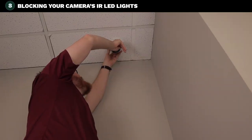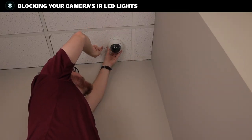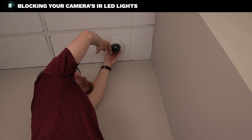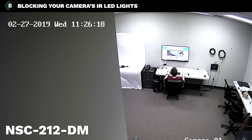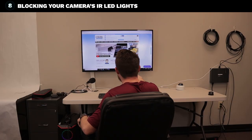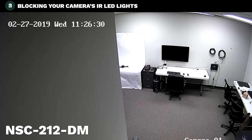Look, this is me installing a camera in our production room, aimed toward our computer. I didn't want it to be super obvious that the camera was there, so I tried to position it behind this little nook here. So here I am sitting at the computer. The camera's placement isn't ideal, because half the field of view is taken up by that wall, but we'll get to that in a bit.